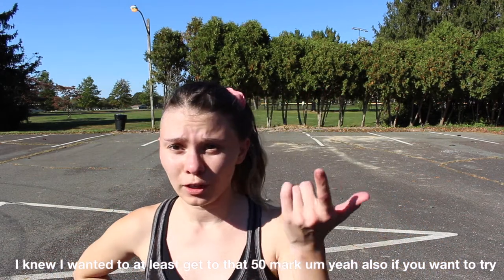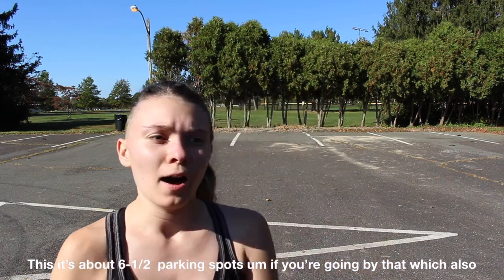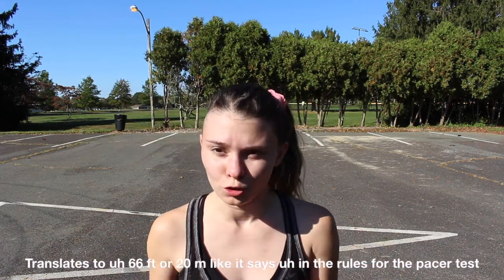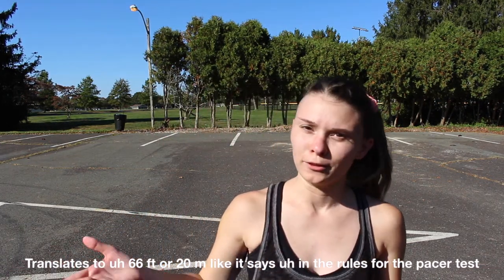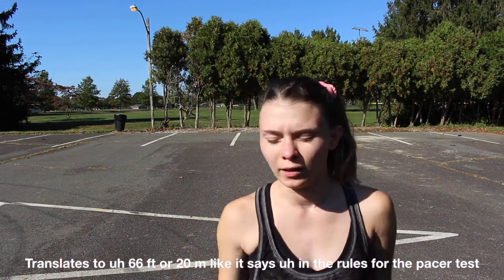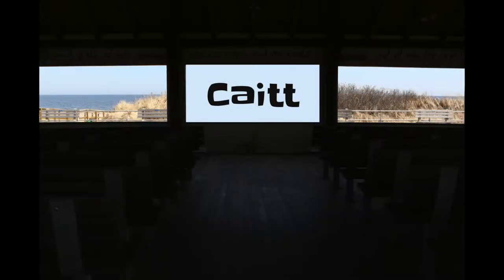Also, if you want to try this, it's about 6.5 parking spots, if you're going by that, which also translates to 66 feet or 20 meters, like it says in the rules for the PACER test.